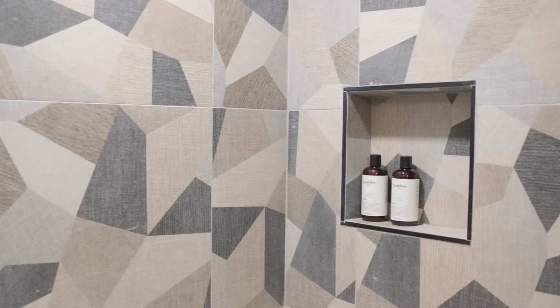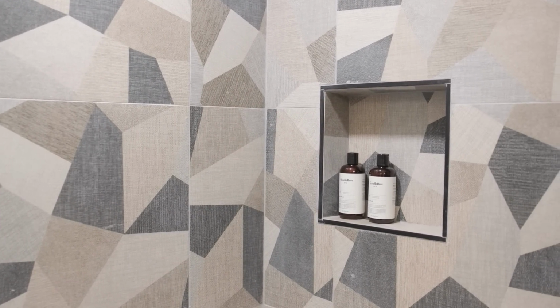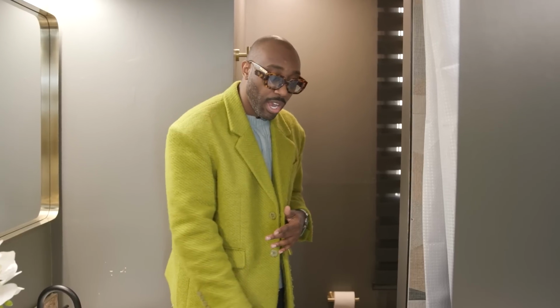And I thought this bold print was so dynamic to put in the bathroom. It was just interesting, especially in a space where you don't usually have wall art. I was inspired by the tile that could become that art in the space. So I have it all along the floors and also around the bathtub. And this is one of my favorite rooms. It turned out exactly how I wanted it to.